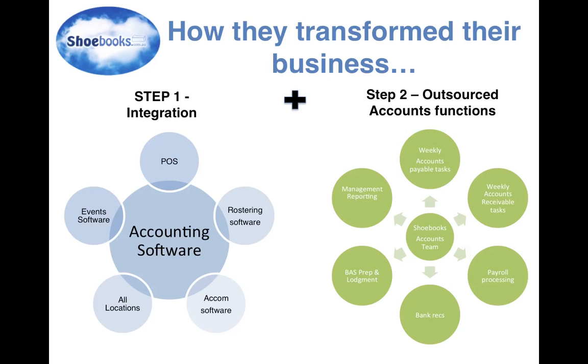So this is how they transformed their business. They did it in 2 steps. The first step was that we sat down with them, we looked at how we could get rid of a lot of the data entry they had in their back office. Firstly, we got rid of all the accounting software they had in each location. They were very fortunate that they were one reporting entity, so we could bring everything into one Shoebooks accounting software package. We then looked at how we can integrate and bring feeds in from their point-of-sale system, from their rostering platform to automate the payroll side of the business, the accommodation software, the events management software, and we did this with every single location.